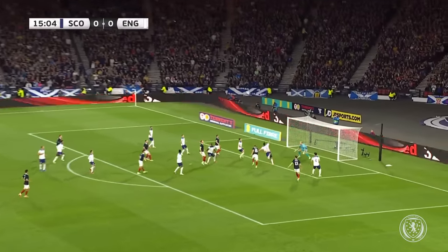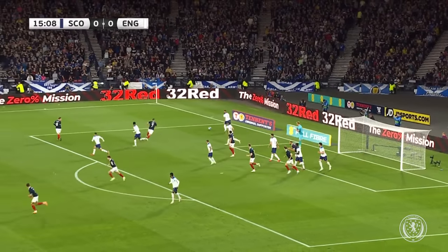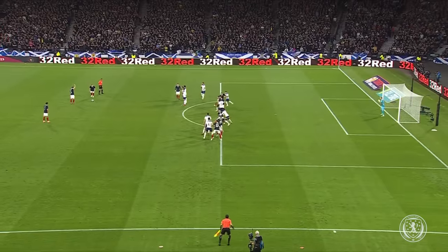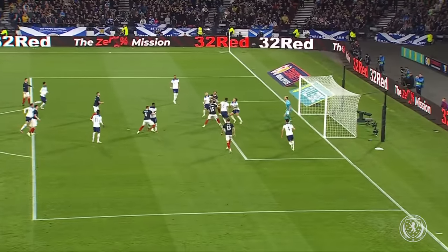In from Robertson in the end, towards Porteous. Dunk got there first, just. And England managed to get it away through Walker. I tell you, he did well there, Dunk, because I thought for a split second, Porteous was getting in front of him.